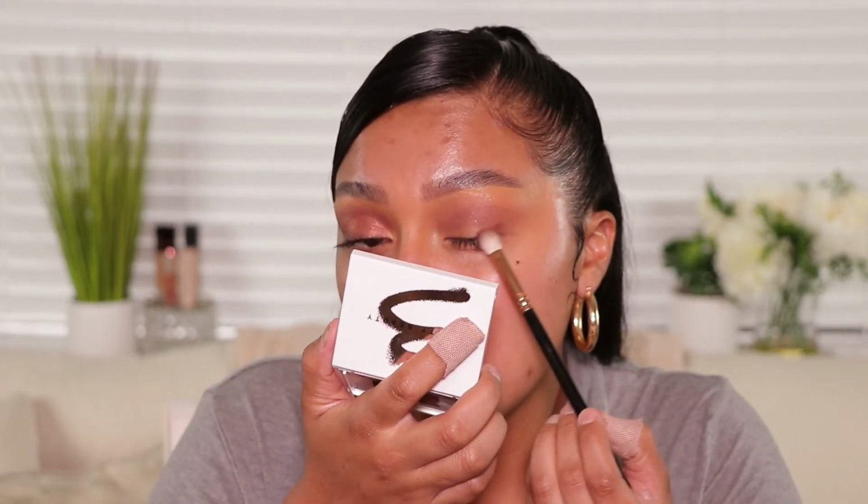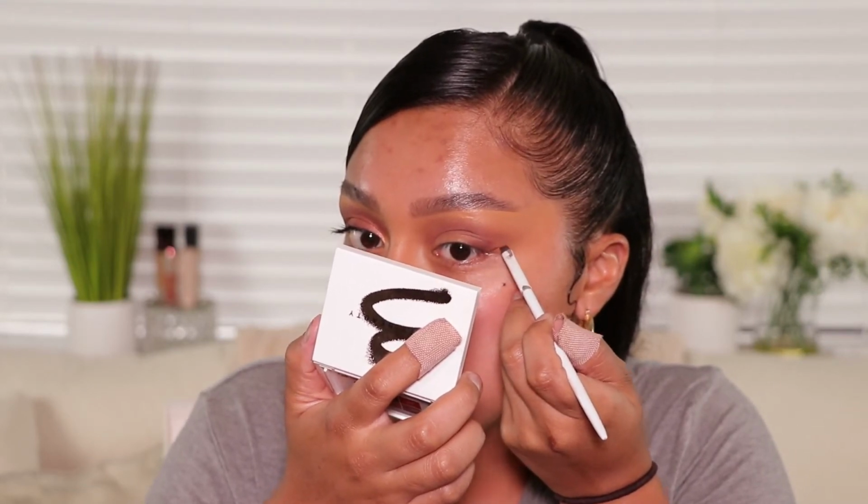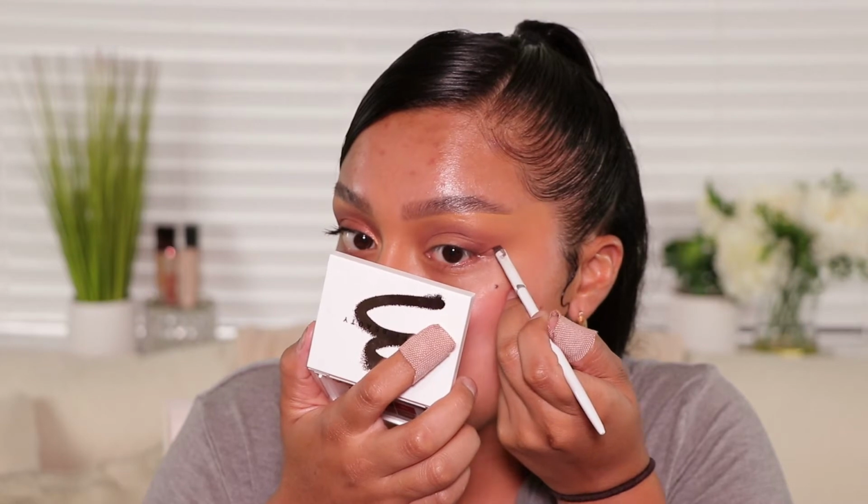And I'm going to be creating a smoked out liner. Now with this, I do have a hard time. So I'm going to be taking this liner brush and I'm just going to be creating where I want that smoked out effect to stop.